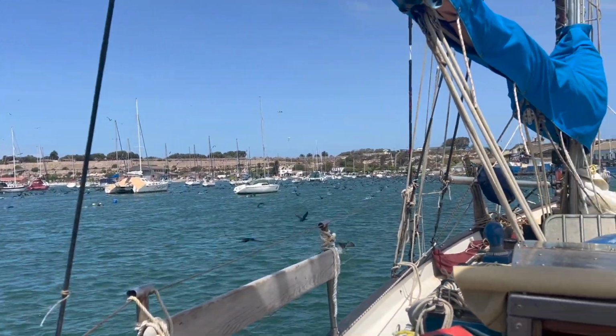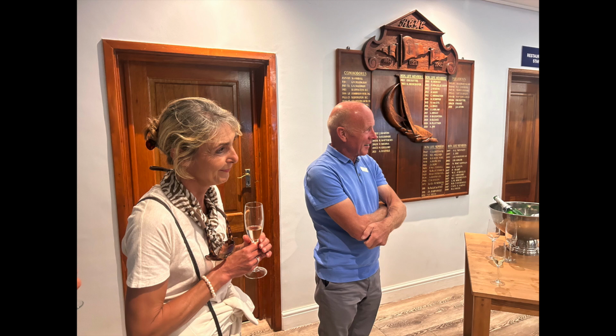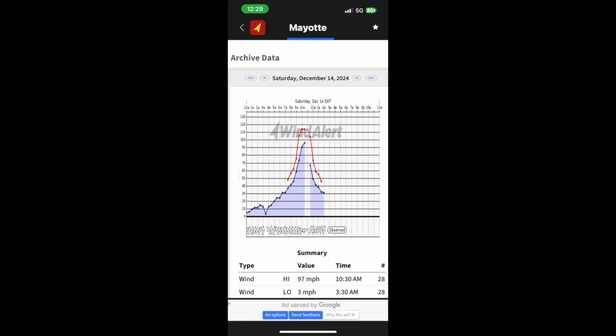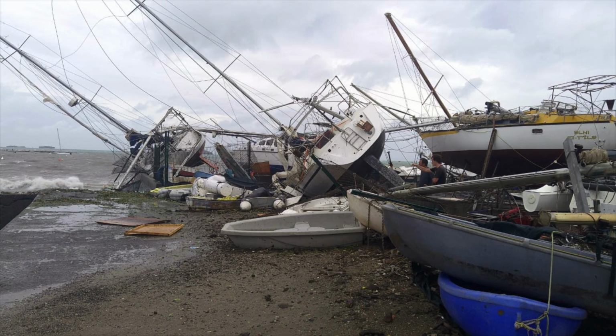That was something else. At a reception at the Royal Cape Yacht Club, organized by the Ocean Cruising Club, I had the pleasure of meeting Andrea and Mike Golding again, and the next day hiked up Table Mountain with a few other sailors. While in Cape Town, we were all reminded of why we don't sail in the tropics during cyclone season, when Cyclone Chido hammered the popular small island of Mayotte east of the Comoros, causing massive sailboat losses.